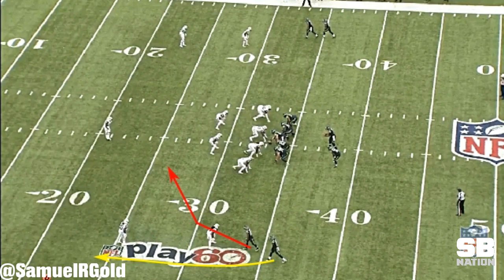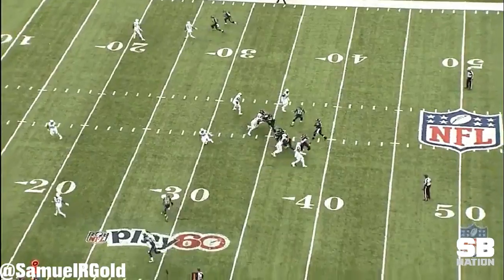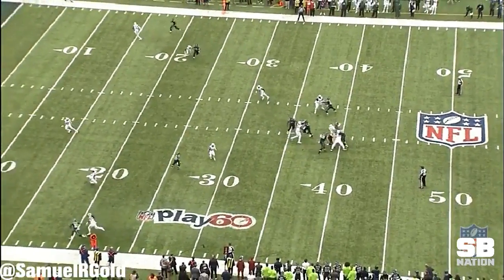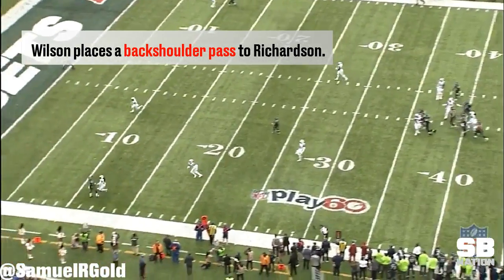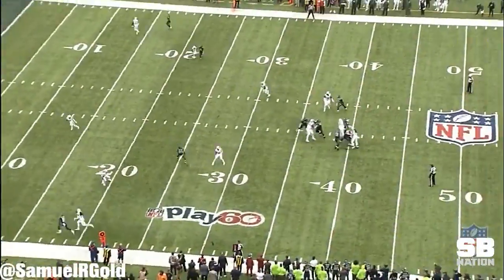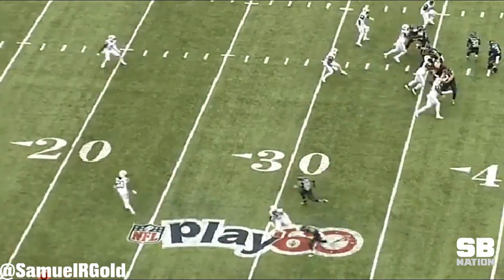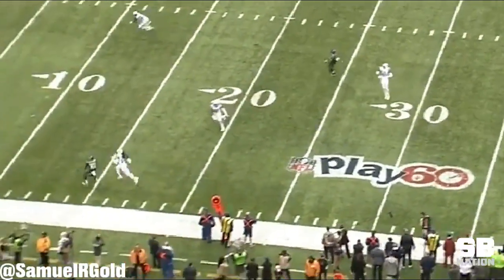After the snap, Doug Baldwin ran a slant route, while Richardson ran his fade. Pryor is immediately passed since he takes too many steps on his turn. At this point in the play, Wilson sees the defender trailing, and he knows that if he throws a back shoulder pass, it is almost impossible to cover. The pass is exceptional, placed on the backside of Richardson's shoulder. He turns and jumps to pull it in.